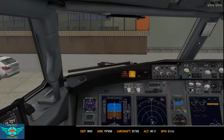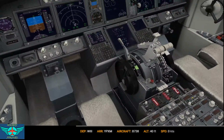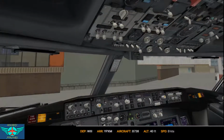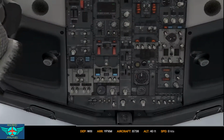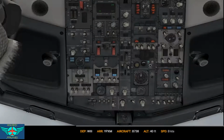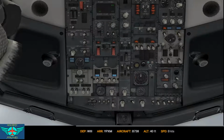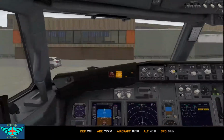Tow connected and bypass pin inserted. Release parking brake. Parking brake released. Starting pushback, and you may start engines. Thank you. Alright, the temperature has come down a little bit. We are going to go ahead and cut the packs back off, that way we can get the engine started. Packs are off, and we will go ahead and go over to ground on number 2.